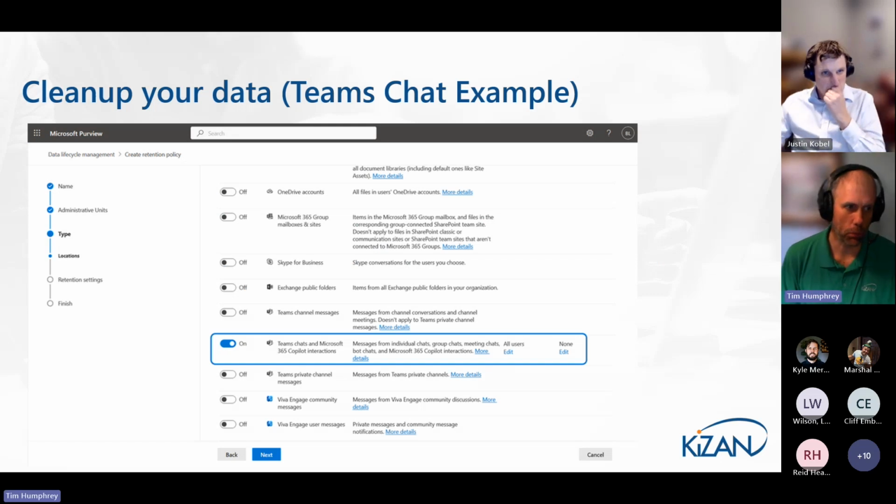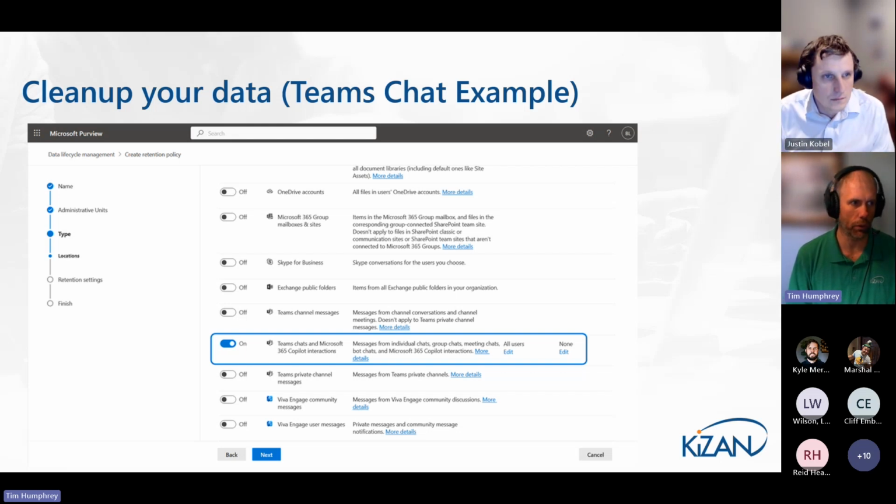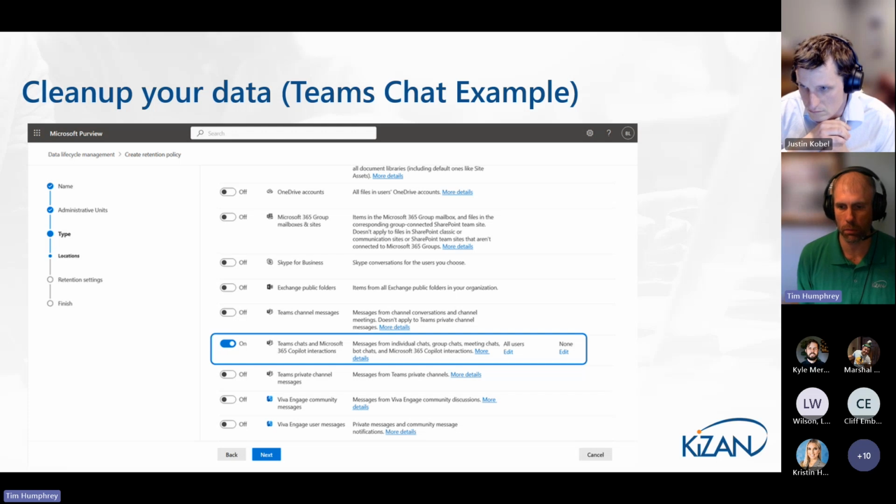All right, here's an example of a quick, easy way within your tenant to clean up some of your data. This is what we call data lifecycle management within Purview. One of the things I recommend customers start with is a real simple, easy way to clean up some things: Teams chats. We can set a policy here within Purview to clean this data out, so that information that is not relevant after the policy period we set is removed. It just helps us to be more effective in our searches. But that's just one example. You can see here, through the list, many of the different types of data lifecycle cleanups that you can do within your tenant.